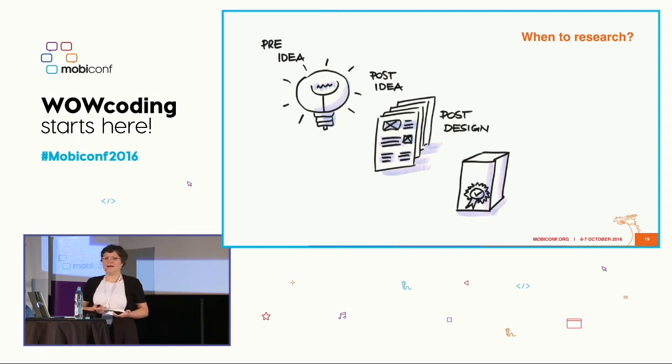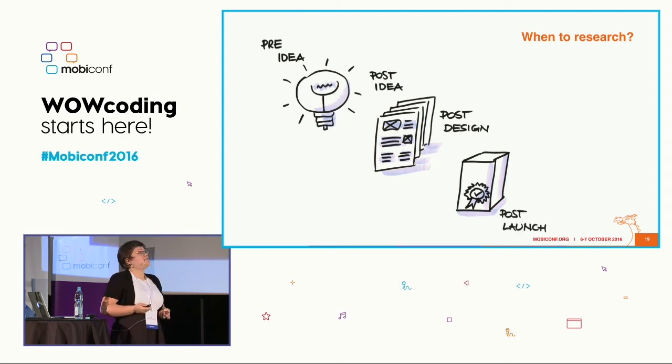This is when you usually use some kind of evaluation methods. Probably the most popular would be usability testing. But not everything can be found in the prototype, so you should do a follow-up research as well on the version that is already launched with the users. There are more tools you can use at this time. For example, A/B tests, which I'm pretty sure most of you at least have heard of.